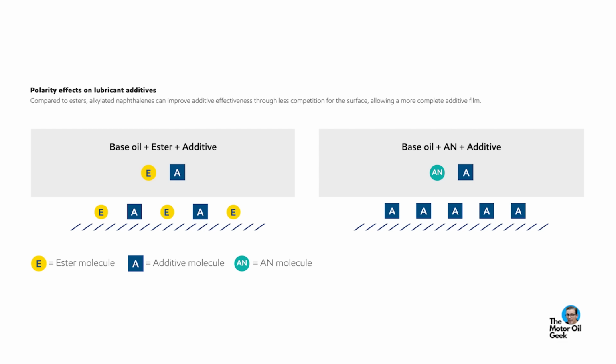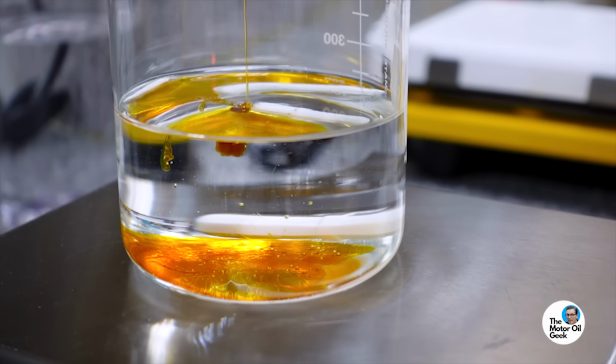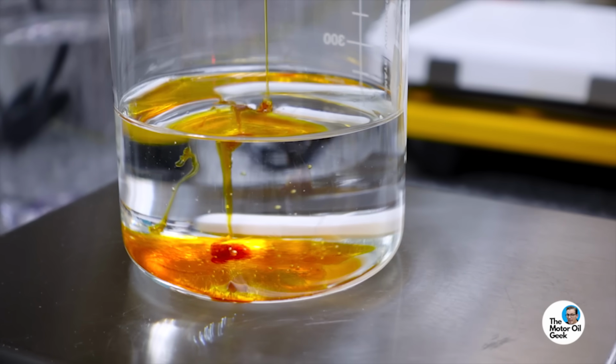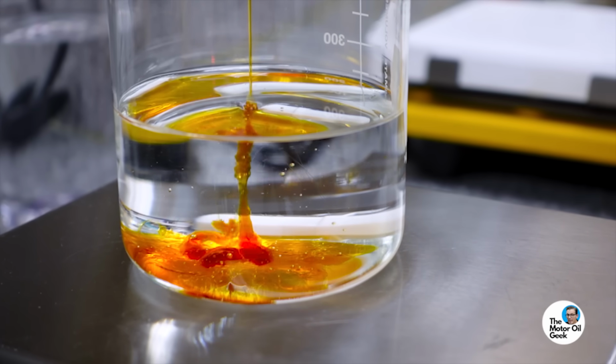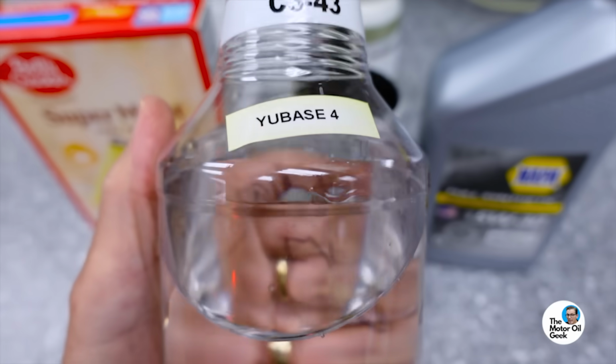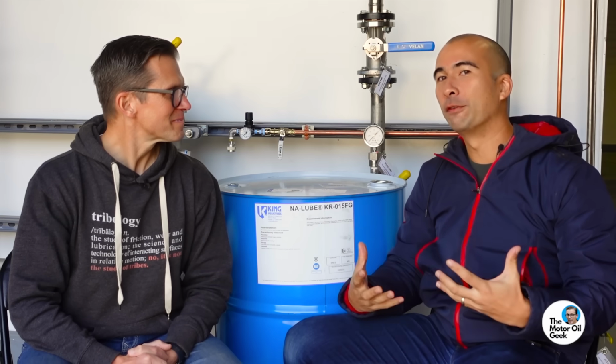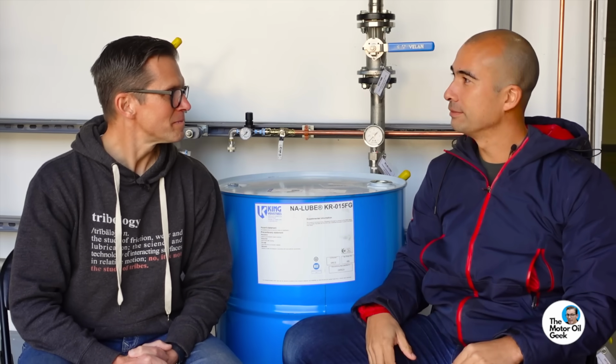And that's such a shame, because the additives are usually the most expensive part of the formulation. I call it the KFC secret herbs and spices of any lubricant formulation. You spend all this money putting the additives in, only for your base oil to outcompete them at the metal surface. So we're always looking for alternative co-bases.